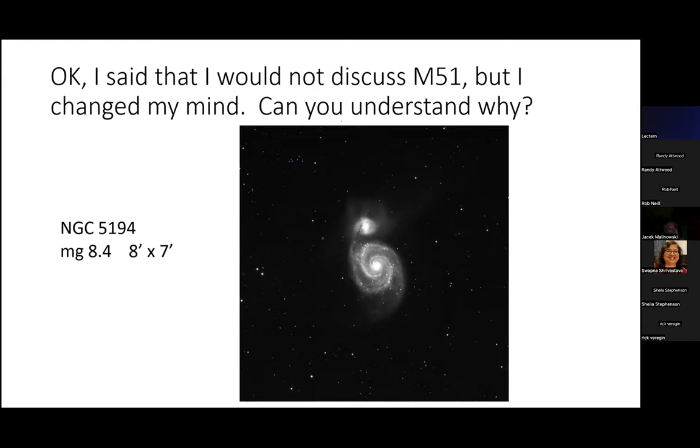It was discovered by Charles Messier in 1773. It was described by William Herschel in 1783 and in later years. The spiral arms and the bridge between the galaxies were described first by Lord Rosse in Ireland in 1859, using a 72-inch mirror.